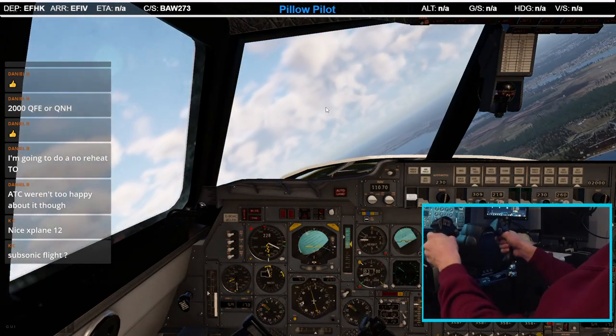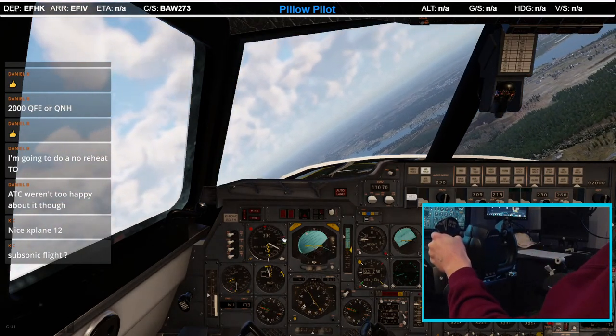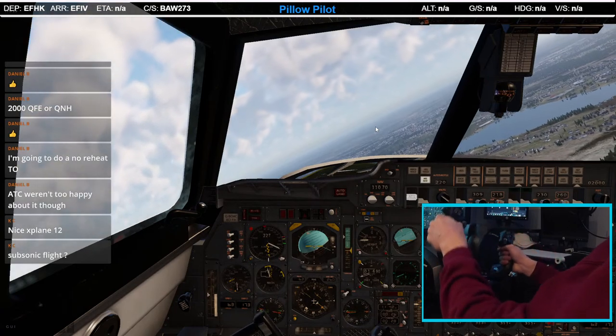Right, there we go, rolling in. This is an exciting kind of flying. We don't normally do this on this channel. We're normally in boring IFR, so it's quite good fun. Right. Settings for landing. We'll set 220 knots. Want to hold altitude here. We don't want to drop quite so much. There we go.